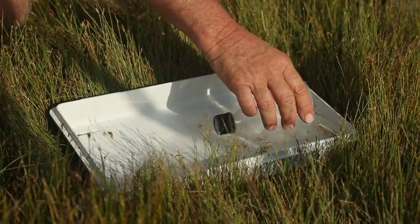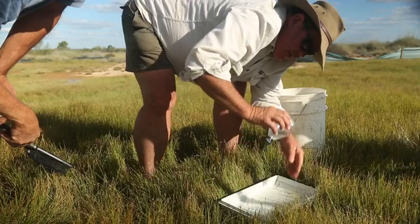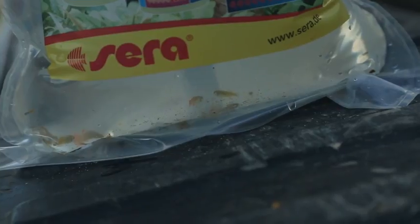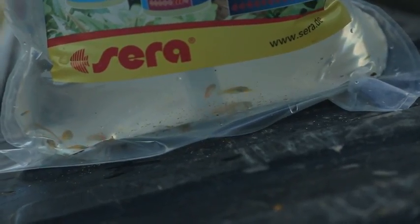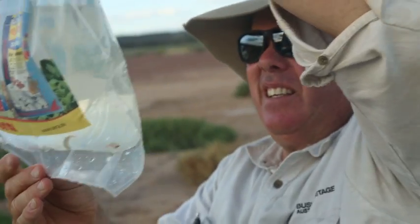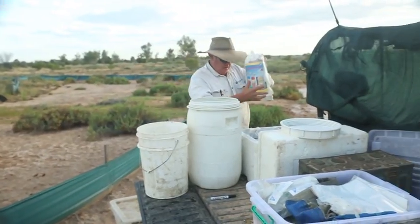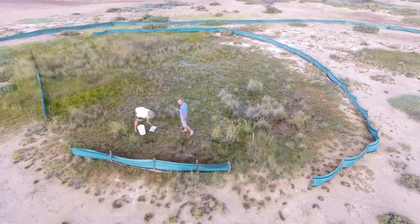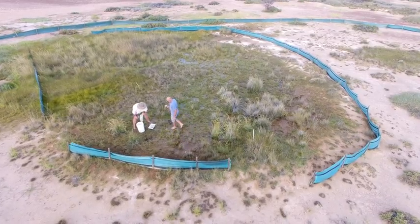So translocation is when we take some redfin blue eyes from a natural spring and we move them into one of our renovated springs. And we take some redfin blue eyes, about 50 odd, and we introduce them into the spring and watch them breed, which is fantastic. So now we have 6 populations like that, and we're about to have a whole bunch more.